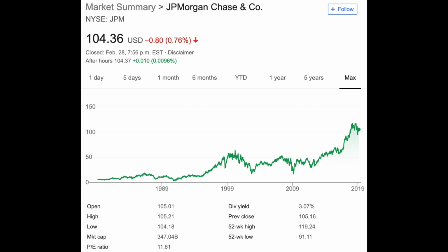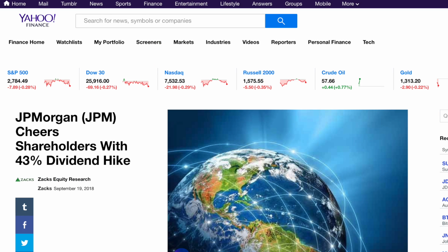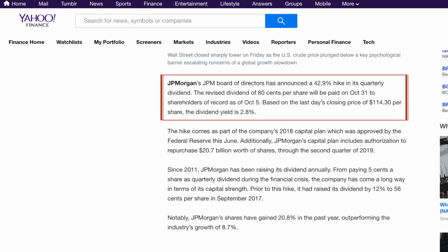But JP Morgan currently yields about a 3.07% dividend. Again, very competitive for the banking sector, and in late last year, they actually announced a 42.9% increase to the dividend, bringing it up to 80 cents per share. So another stock that Buffett can rely on for steady income into his portfolio. So guys, those are some of Warren Buffett's top dividend stocks for 2019.